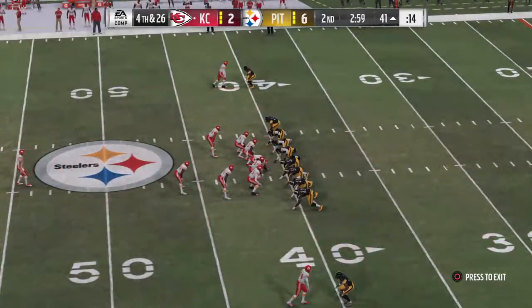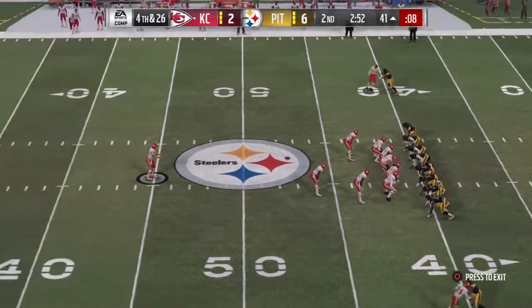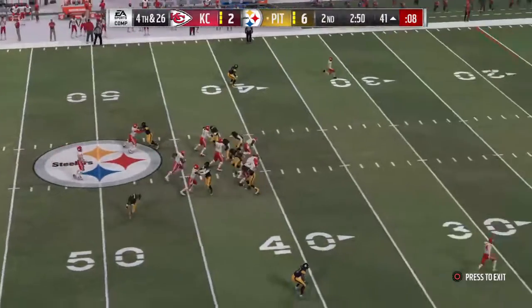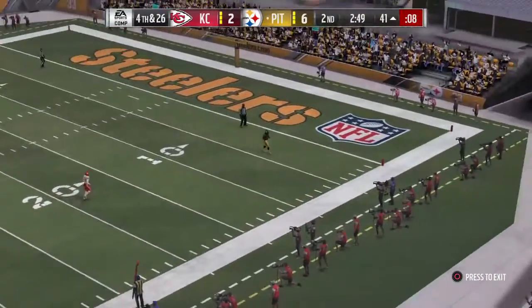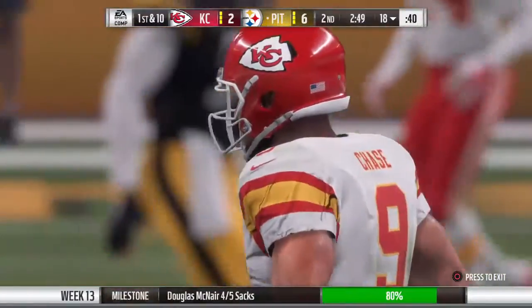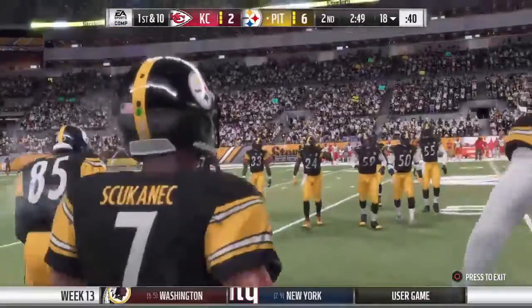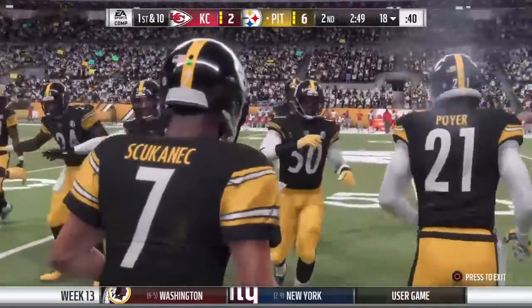Here's the Chiefs punter now. He's been terrific so far. He gets this one away, and boy, it's another boomer. And this will carry out of bounds. Where are they going to spot it now? At about the 18-yard line, it looks like. And Pittsburgh getting set to take the field.